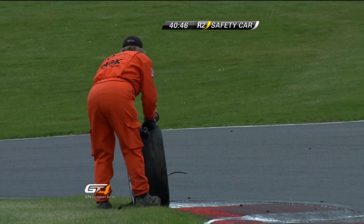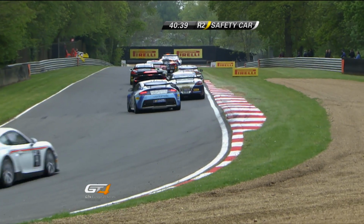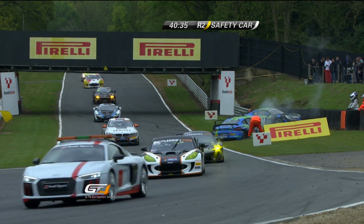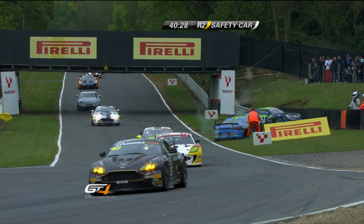A lot of grass markings on that one. That's obviously where it went through the grass just before it managed to fit under the Pirelli bridge. You can see the Pirelli logoed bridge in the background. All the drivers have come past this incident a couple of times now, so they'll know it's there. They'd like it not to be there, because in 5.5 minutes' time the pit window would open for pit stops.